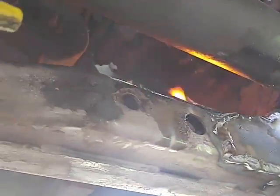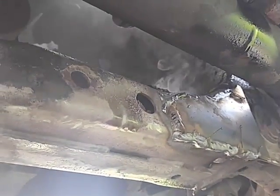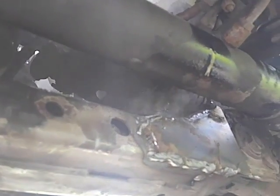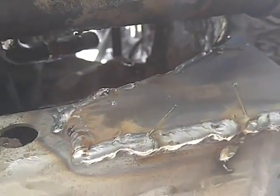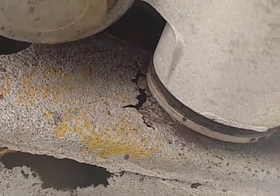Water bottle, fire. That's it. Of course I'm getting steaming oil soaked water. Not the best job. Look at this side. Rusted. Yep.